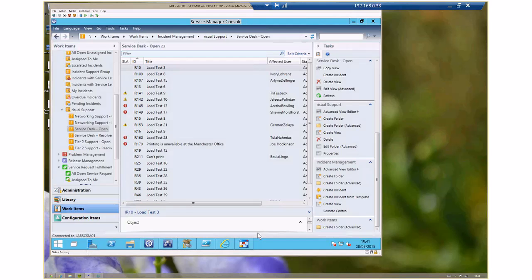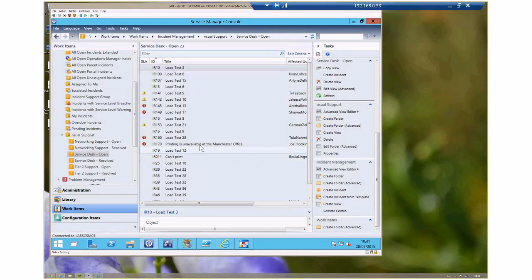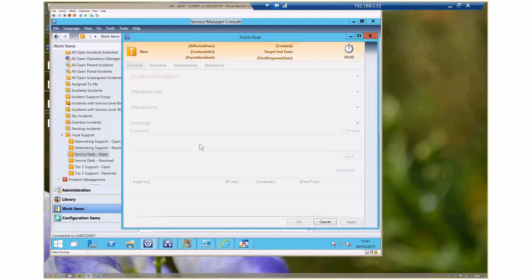Okay, I'm just conscious of time, so I won't go through it too much. But down the left-hand side here is where we have all the views. So we've been working in the service desk view, but perhaps this printing problem on Manchester offices, no one can print. So it's been open on the service desk. It's actually breached the SLA.